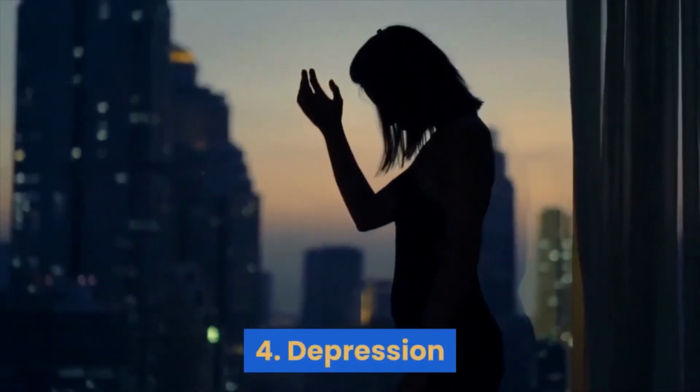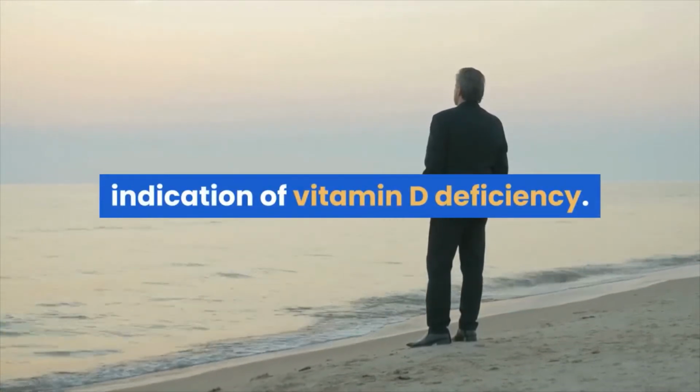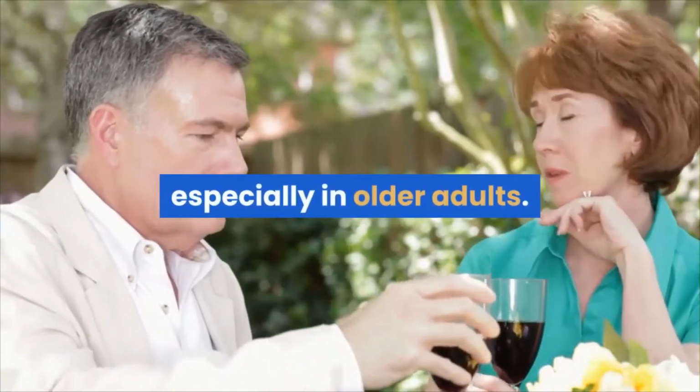4. Depression. A depressed mood may also be a sign of vitamin D deficiency. In review studies, researchers have linked vitamin D deficiency to depression, especially in older adults.